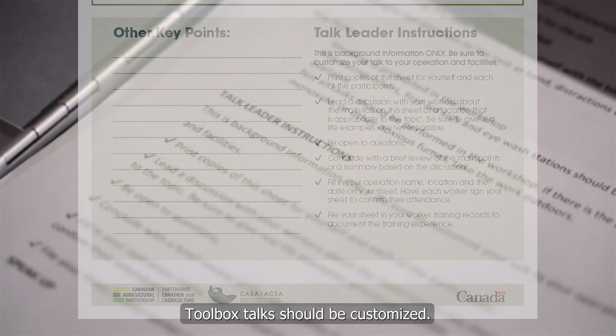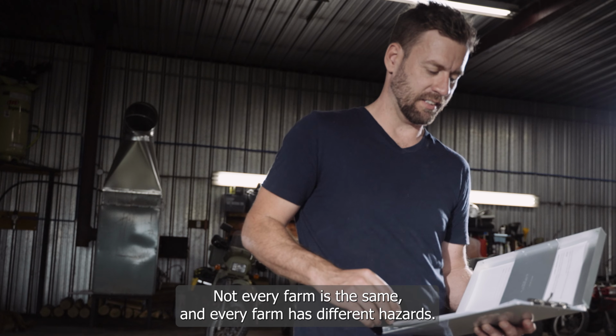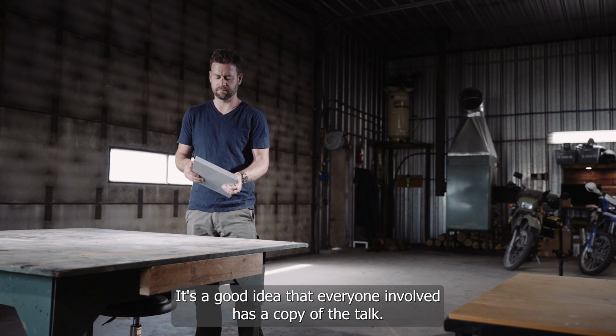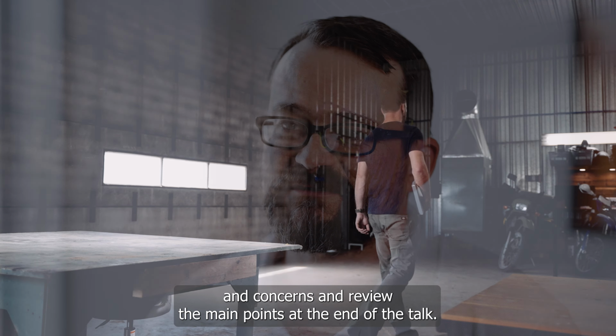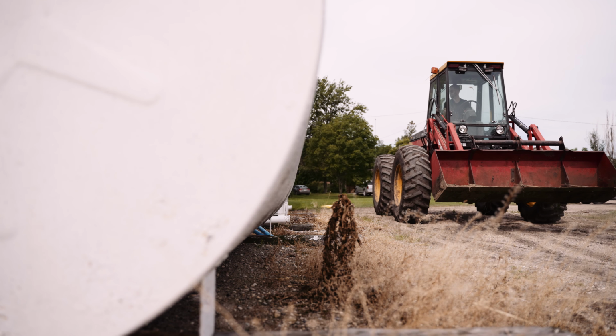Toolbox talks should be customized. Not every farm is the same, and every farm has different hazards. It's a good idea that everyone involved has a copy of the talk. When performing a toolbox talk, use real-life examples, be open to questions and concerns, and review the main points at the end of the talk.